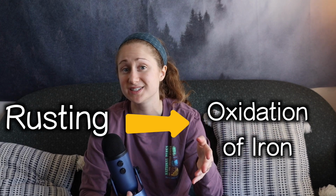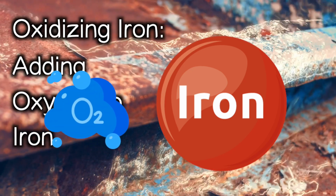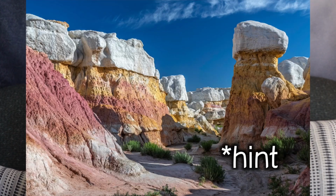Now, what we call rusting in everyday language has a little bit different of a scientific term. We call rusting the oxidation of iron. Simply put, rusting, or oxidizing iron, actually means we are taking some oxygen from the air and binding it to iron on a molecular level. The oxidation of iron is a chemical reaction that takes place naturally as long as you have oxygen, water, and iron. And when it does occur, some pretty neat stuff can happen.